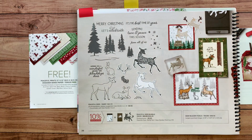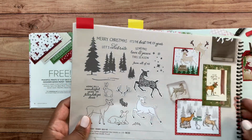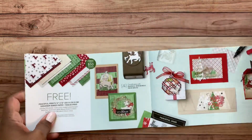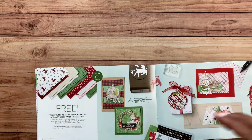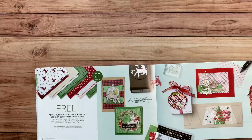That always makes designing so much easier, and using it for crafting when you can actually just punch out or even die cut some of these items. So let me show you. The cool thing about that punch is it will punch out this little reindeer here. That'll make your life easier too.